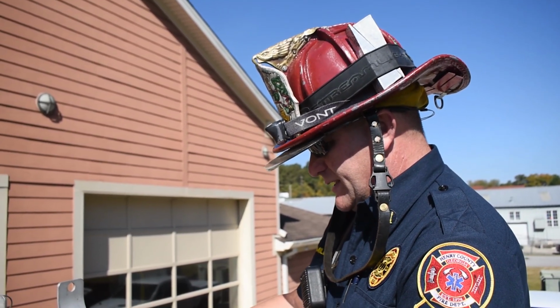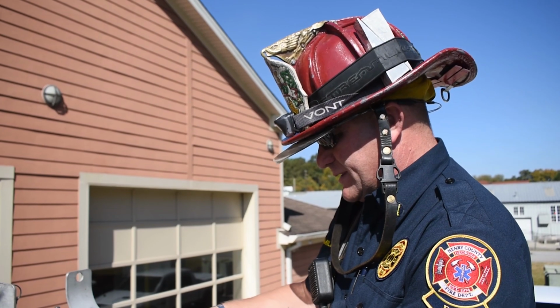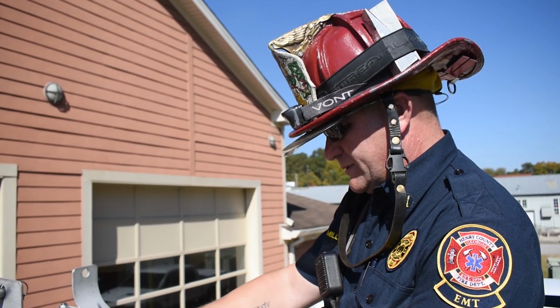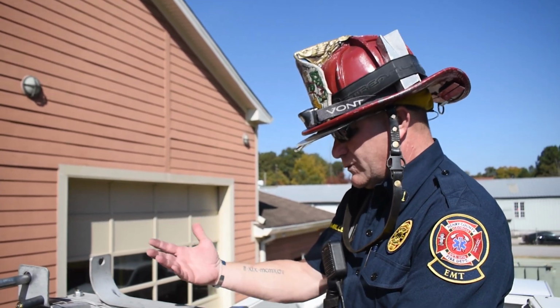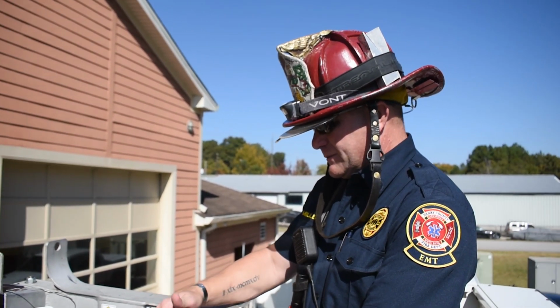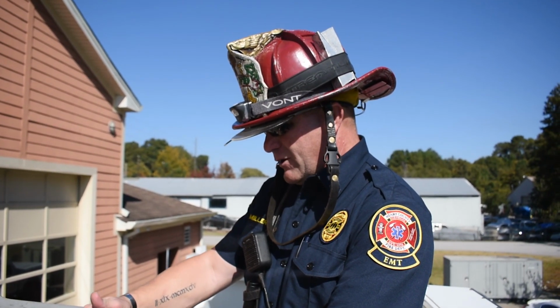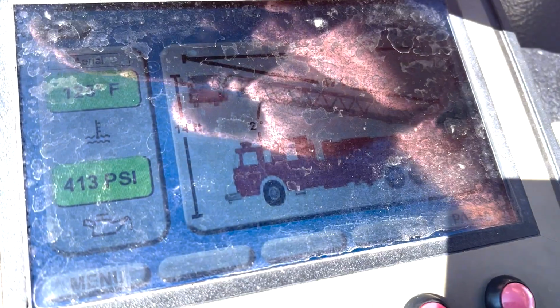If I come over and switch this, I get more information as far as the ladder itself, at what degree it's at, how much air we have in the bottles, how many gallons of water a minute we're flowing, which we're not flowing anything right now. Gives me some load charts, which tells me how much weight I can put on the ladder or the bucket itself. And also, you can get a little picture here of the truck.